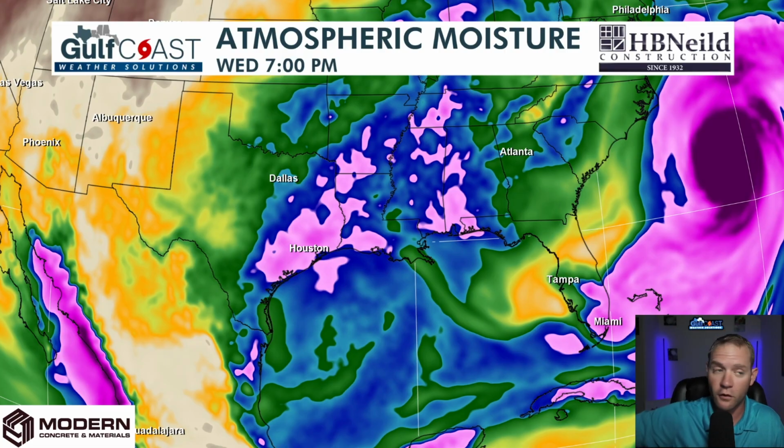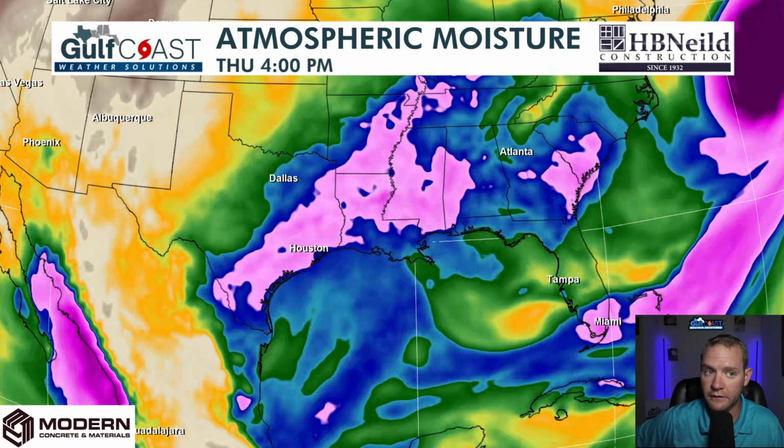And again, look far to the east. That is a very large hurricane as Erin passes close by to the east coast, but it is offshore. They're going to get some pretty big waves. There's no doubt about it over there on the East Coast.